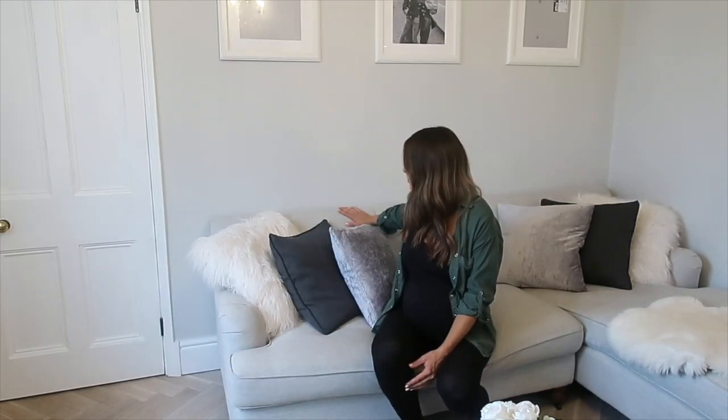And I absolutely love the way it looks, but unfortunately we never sat on it before we ordered it. And I really don't find it comfortable. I've got to be honest, it's got a really hard back. The cushions are quite firm. I absolutely love the way it looks, and it was perfect for this room, but it just doesn't feel that comfortable. So we are changing this.